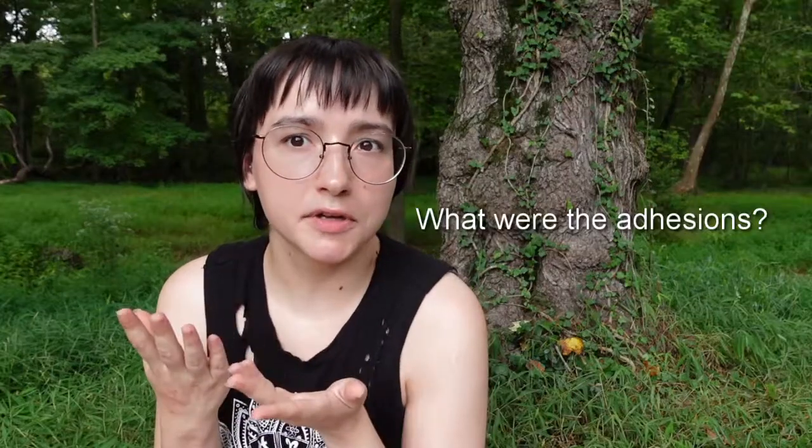And then my other question was, if the adhesions weren't endometriosis, what were they? And she didn't really have a definitive answer, but she said maybe scar tissue. Yeah, she didn't really know, but the adhesions are not normal. They should not be there, pretty much, because the adhesions are just kind of gluing stuff together.